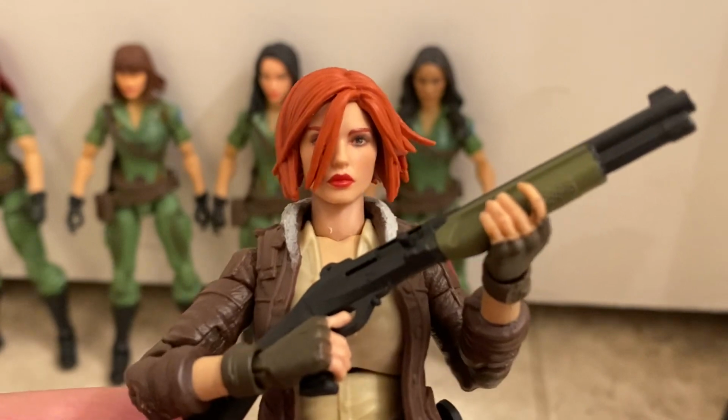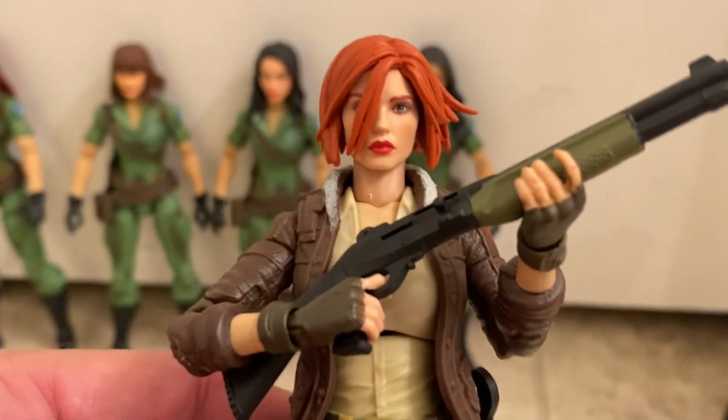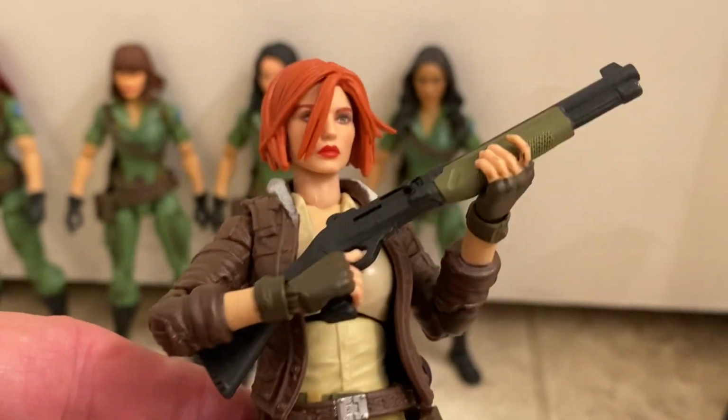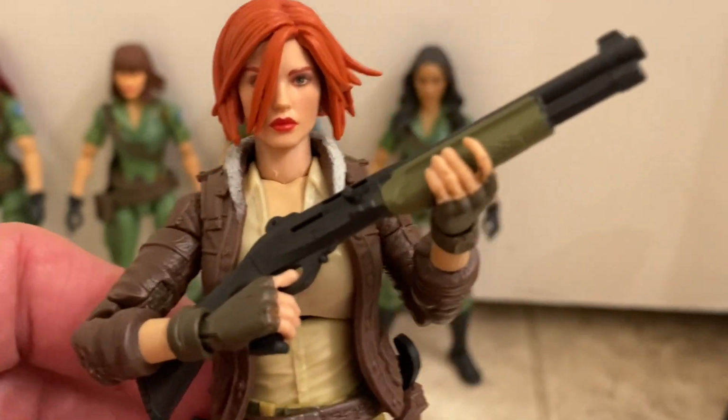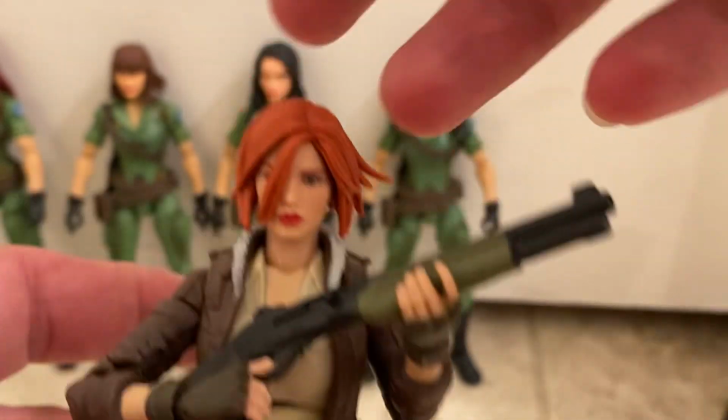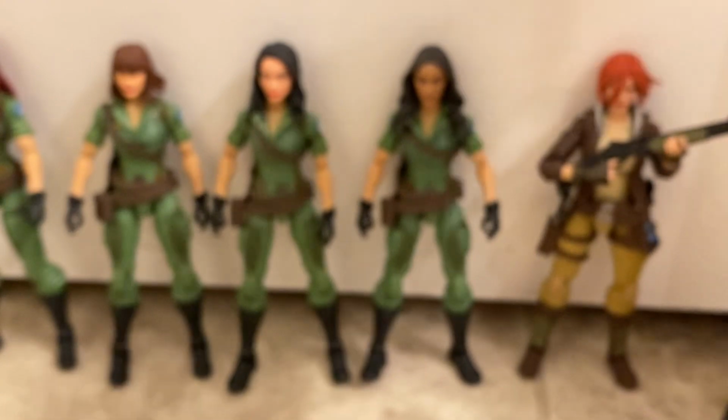Like I showed you guys, this is CoverGirl with the Target exclusive Black Widow head. And the only reason I got that damn Black Widow was for the alternative head sculpts, and I used both of them for G.I. Joe.